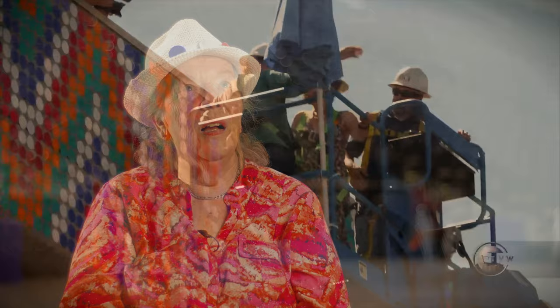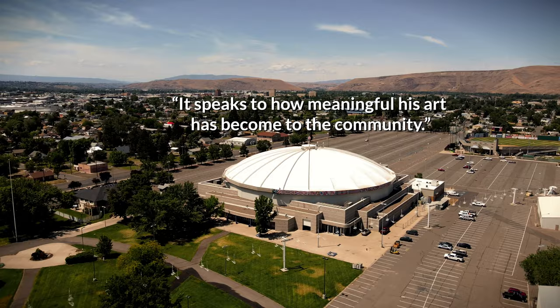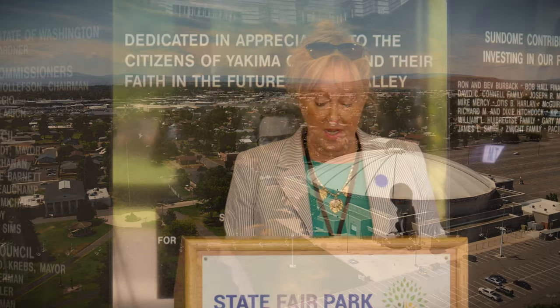I think it's marvelous. They're restoring. Dick would be delighted. It just speaks to how meaningful his art has become to the community. Now fully restored, the Circle of Light will do what it was intended to do 30 years ago, continue to delight guests and showcase the importance of public art for many years to come.